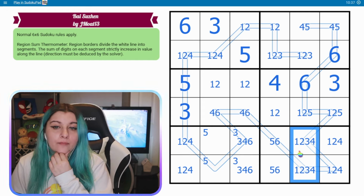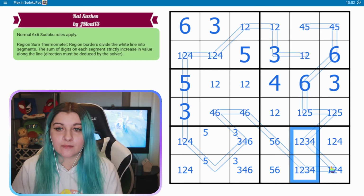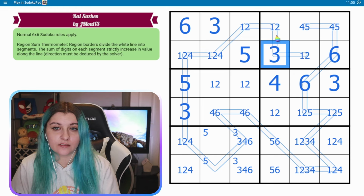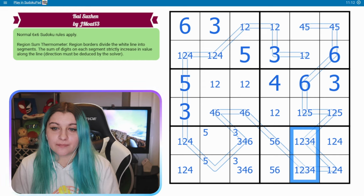Oh, this is the only spot 3 can go in this column. I have a 1, 2 pair now. I took 3 out of here because of this. Oh, that makes some things interesting, meaning I have to have a 3 here. What else can I do with this? I could shade for 1, 2s probably. Maybe. That I don't know if that would help me. Okay. One of these is definitely a 3.